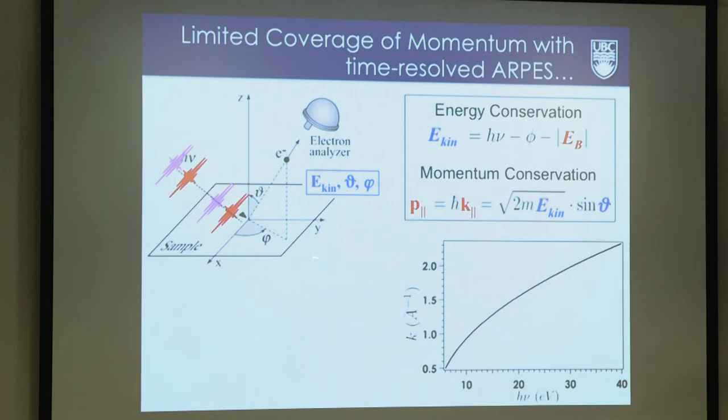Well, first of all, we should take maybe a couple steps back and understand how we actually analyze both the energy of the electron coming out and the momentum. So what I've shown here is a pump probe sequence onto a sample. The electron gets emitted, and we're going to measure these three quantities: the kinetic energy and the angle of emission, the polar and azimuthal angle.